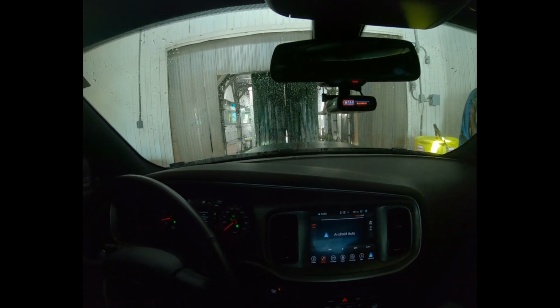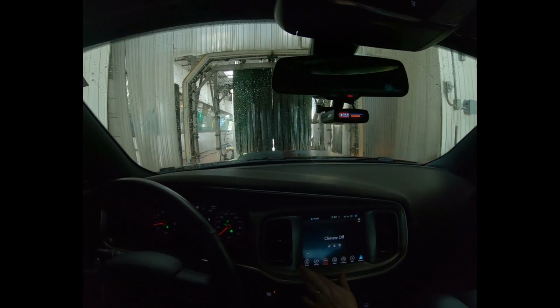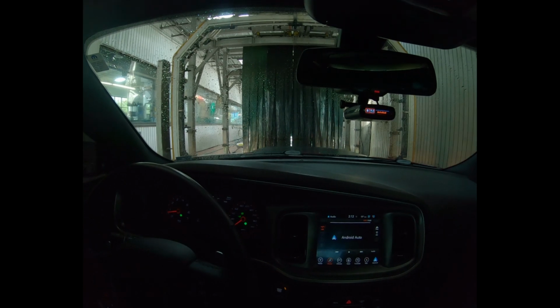Here we go, it's getting toasty in here. I wouldn't run the air conditioner though. No, I turned it off. You know, I've seen videos where foam comes out the vents while they're doing it. That's what I'm kind of concerned about. I figure I keep our seats on because that doesn't recirculate. Again, I hate doing these kind of car washes, but this is what we need.